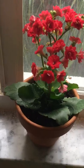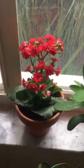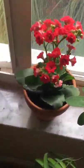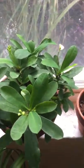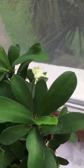This is a Kalanchoe. They're very common down here. People grow them outside, and they're all different colored flowers, and you can see they've got those wide, flat, succulent-like leaves with the kind of scalloped edges. I've got my crown of thorns. This is a euphorbia from Madagascar. You can see I've got some flowers coming out there. Here's one that's already existing.